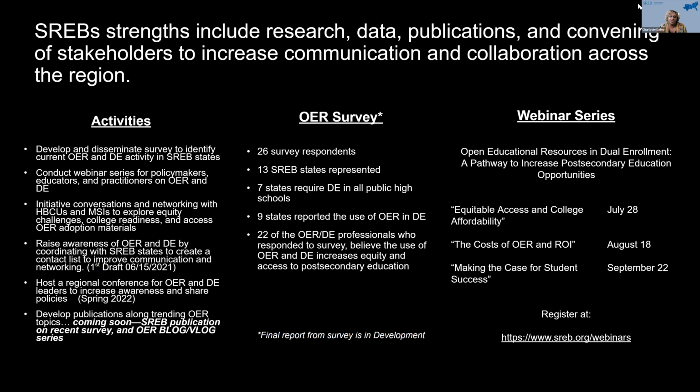As SREB's strengths include research, data, publications, and convening of stakeholders to increase communication and collaboration across the region, here's a brief listing of the activities that we are undertaking on behalf of the Hewlett funding, along with the other compacts. SREB's focus is to develop and disseminate a survey to identify current OER and dual enrollment activity in our states, conduct a webinar series for policymakers, educators, and practitioners on OER and dual enrollment, initiating conversations and networking with HBCUs and MSIs to explore equity, challenges, college readiness, and access to OER adoption materials.